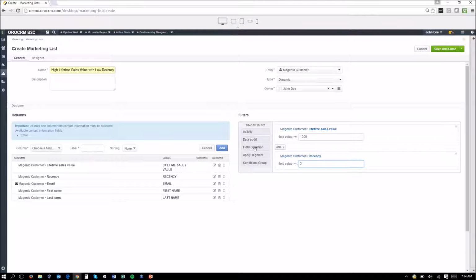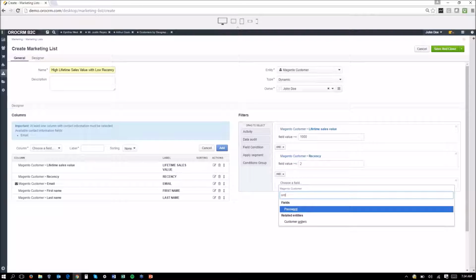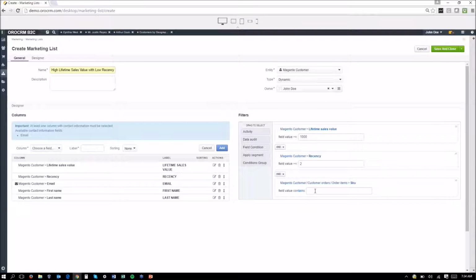Now, I want to show you a couple of things while we're actually in the marketing list. So I'm going to add an additional field condition. We can actually go down to an order level. So you see here we're drilling in on orders. We want to drill in on order items. And we actually want to get down to a SKU level of what customers have purchased. So I could say not only do I want my high lifetime sales value customers with low recency, but I want those that have purchased anything with the SKU 1, 2, 3, 4, 5 in it, or any item that contains the name frame in it.